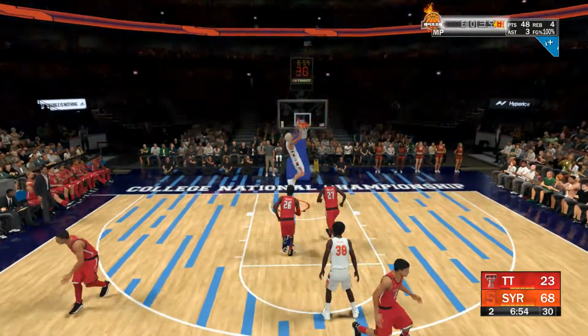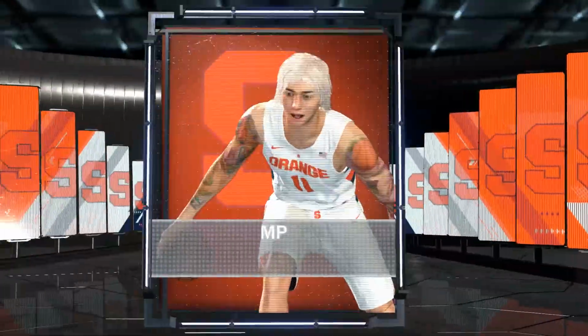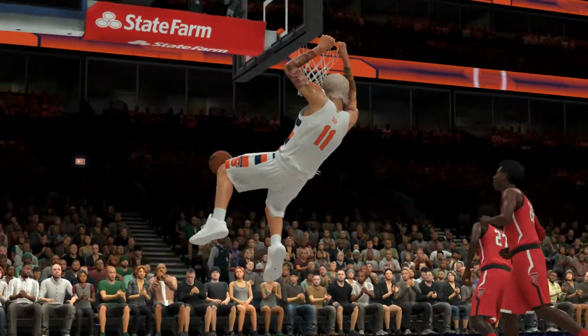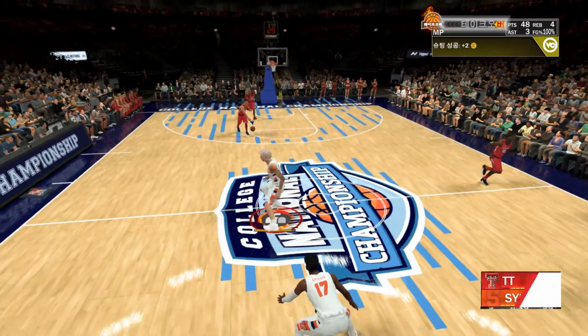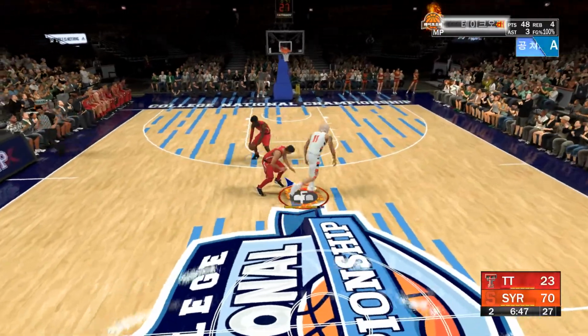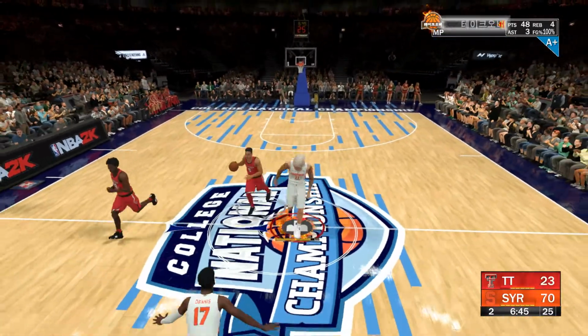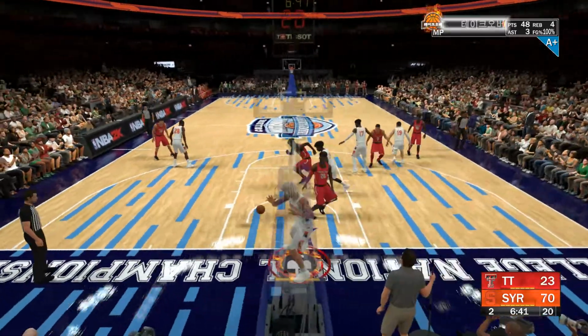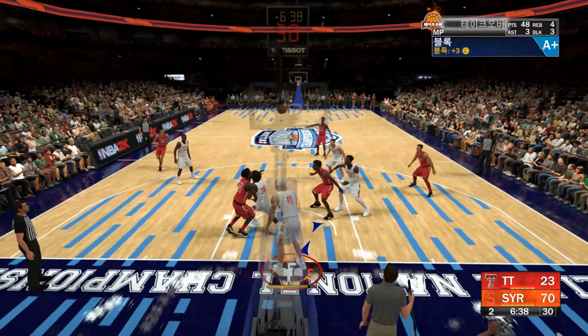Ball going up court, and the dunk by MP. Yeah, letting it rip. They're just having fun right now. Yeah, offensively, they've just been rolling. Impossible to stop. Texas Tech with the ball. Defense. Now Neely. Quiet so far offensively, searching for his first points of the game.